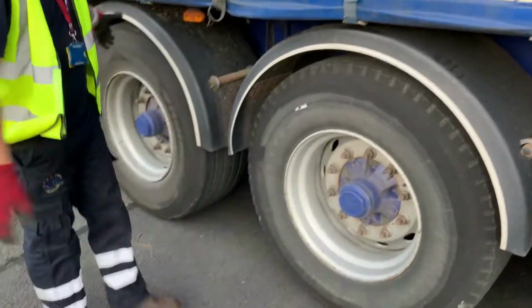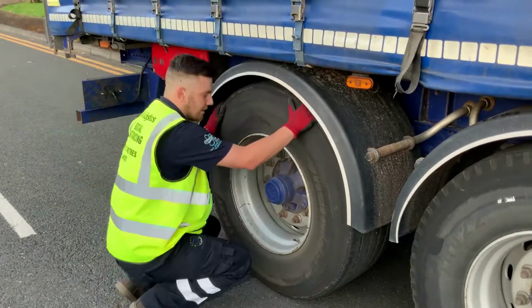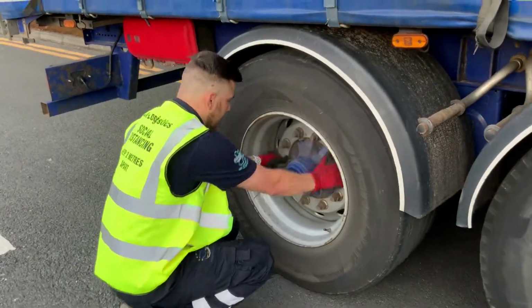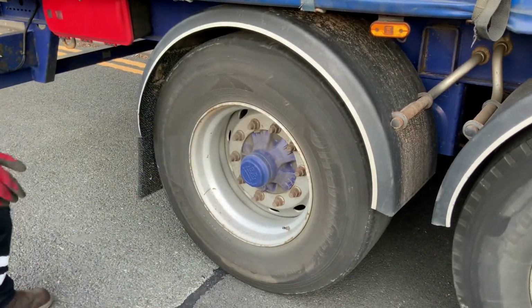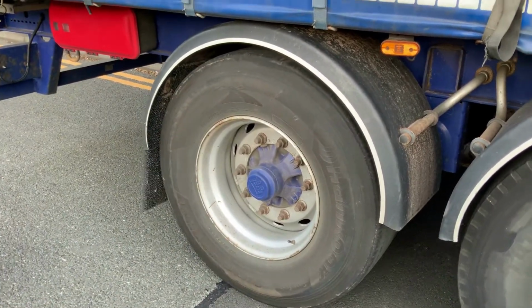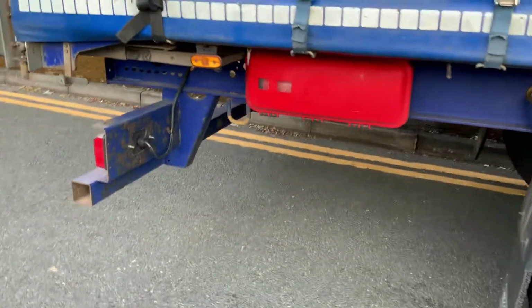Have you come across many, Andy, when the nuts have been loose? Never have I had a nut loose on a trailer, personally, but that's exactly what we checked, because if I was going on the road and the nut was loose, then that's my fault for not checking on the morning, isn't it? So hopefully the lights are not on the trailer yet, because I haven't fitted them.